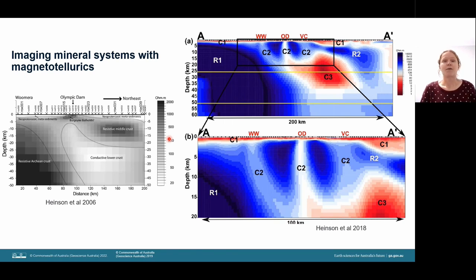And that, and subsequent examples that have come out since then, have provided impetus for the AusLAMP program. The AusLAMP program is really targeted at finding these really big conductors. Using AusLAMP we can identify these really big conductors, and then subsequent infill work can identify where those go towards the surface.